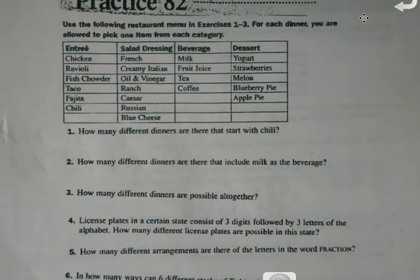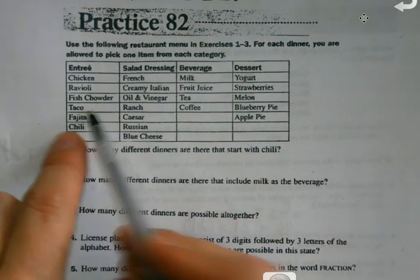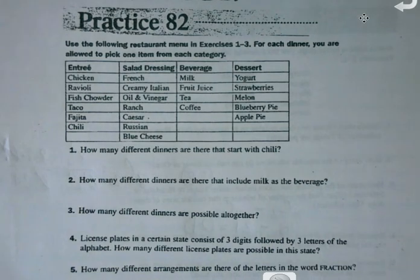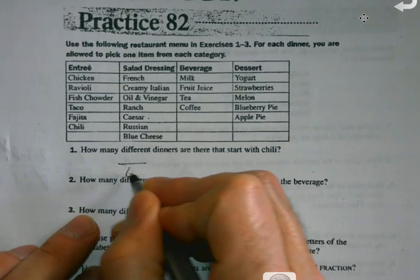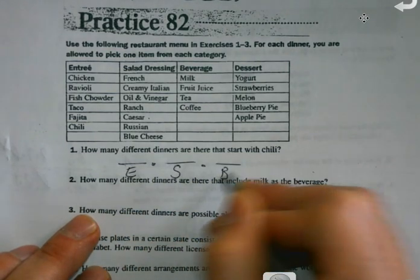Okay, so 82, if I'm looking at those ones up top, they're just restricting what I have. Like for instance, if they just came up and said, how many different dinners are available? Well, I'd do 6 times 7 times 4 times 5, because I'd have to pick one from each. Well here, how many different dinners are there that start with chili? So if I'm looking at it that way, I get an entree, I get a salad, I get a beverage, and I get a dessert.